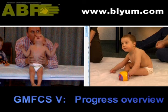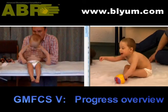This video presents an evolution of a severe quadriplegic child over the time period of 2 years. On the left, we are seeing him at 3.5 years of age, before starting ABR, and on the right, we are seeing him 2 years later. This particular video is an express overview.